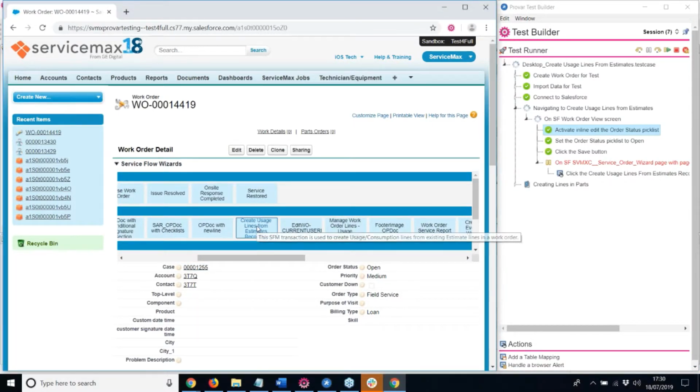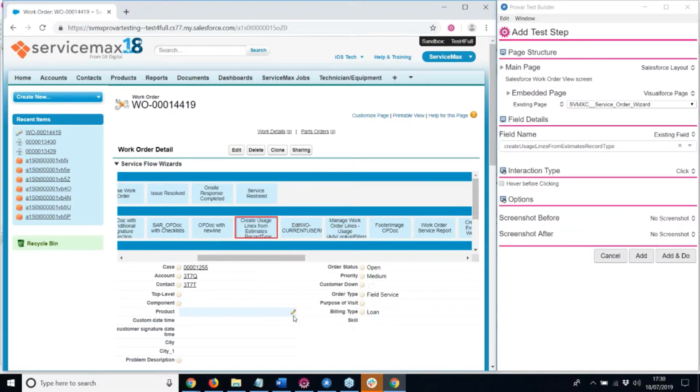So again, if we're mapping this for the first time, what you'll see is essentially Provar telling us the scaffolding of this page. It's saying this is a Salesforce layout. We know that it's the work order view screen, but the bit we're on now is an embedded page. It's a Visualforce page. And we're basically going to start clicking this guy, which is the create usage lines. Question here is that because it's a custom Visualforce page, Provar does need a locator. So it's not coming from metadata for this piece.